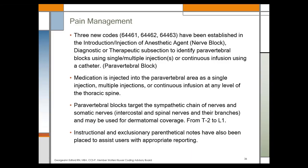There are 3 new codes in this section relating to paravertebral blocks. Paravertebral blocks, also known as paraspinous blocks and continuous infusions, are used for the chronic treatment of pain management for patients undergoing thoracic, breast, and upper abdominal surgery. Because the procedure is performed at one or more levels or has continuous infusion using a catheter in the vertebral space, it could be in the thoracic region, for postoperative pain analgesia, there are multiple codes that have been established to allow for the appropriate reporting.